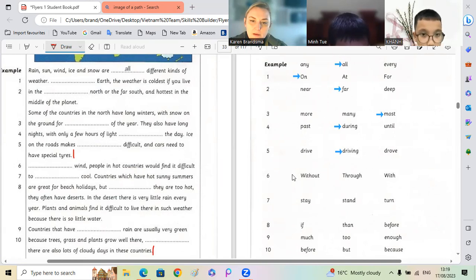People in hot countries often find it difficult to stay cool. Good. Countries with hot sunny summers are great for beach holidays, but if they are too hot, they often have droughts. In the deserts, there is very little rain every year. Plants and animals find it difficult to live there in such weather because there is so little water.